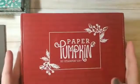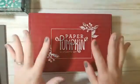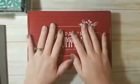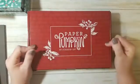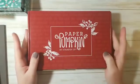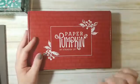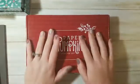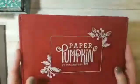My Paper Pumpkin arrived yesterday, guys. I haven't even opened it. You'll see it's still completely packaged up. I've only taken the plastic wrap off of it. I'm going to do a Facebook Live tomorrow morning in my VIP group. I'm going to post about that after I'm done with this Facebook Live, but I think it's going to be around 10 a.m. in my VIP group, and we're going to do Paper Pumpkin together.